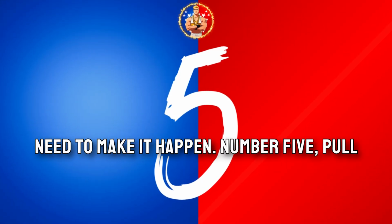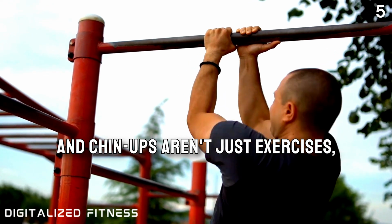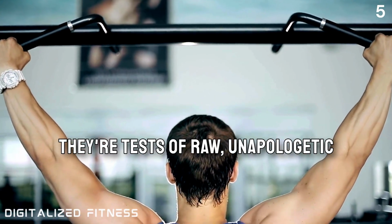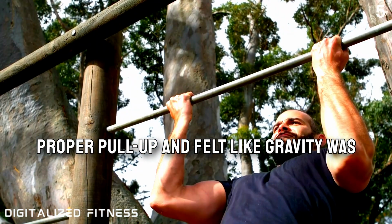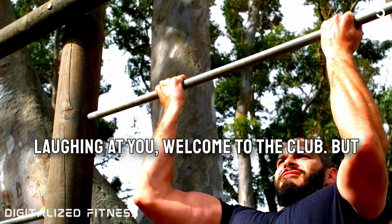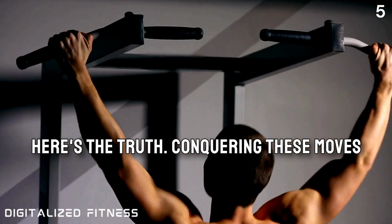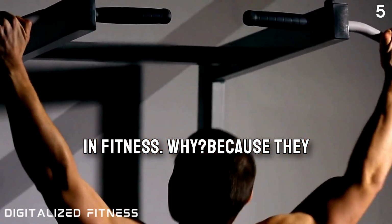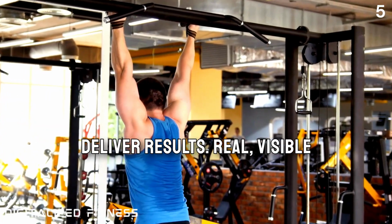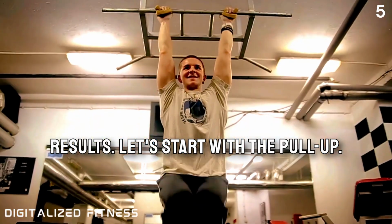Number 5, pull-ups and chin-ups. Pull-ups and chin-ups aren't just exercises, they're tests of raw, unapologetic strength. If you've ever attempted a proper pull-up and felt like gravity was laughing at you, welcome to the club. But here's the truth. Conquering these moves is one of the most rewarding experiences in fitness. Why? Because they deliver results. Real, visible results. Let's start with the pull-up.